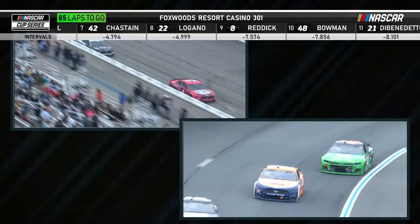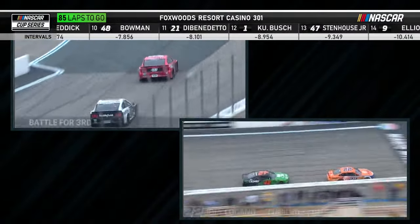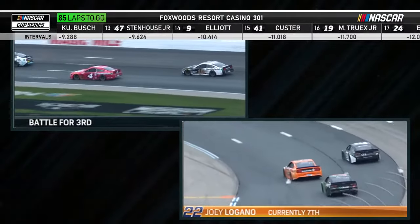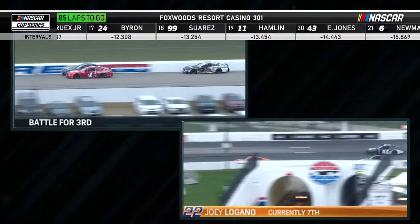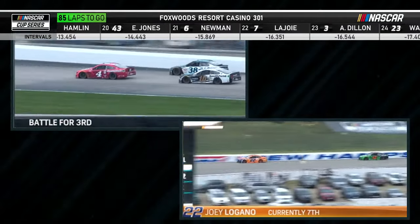And how about Joey Logano? That is a pass on the 42 car of Ross Chastain for the seventh position. Yes, the same driver that was two laps down, in essence, to start this race when they had a piece of debris in the throttle body, took it out, took the two-lap penalty. They're now back on the lead lap and in the top 10 and running some pretty quick lap times.